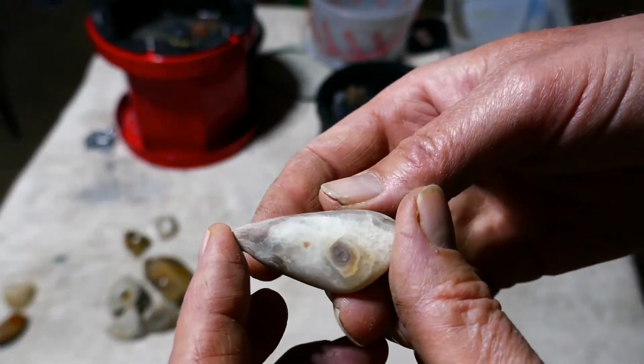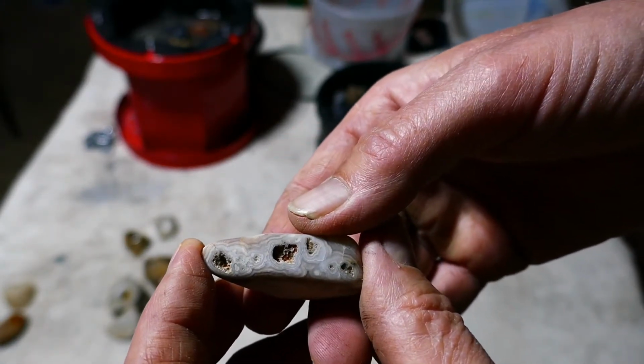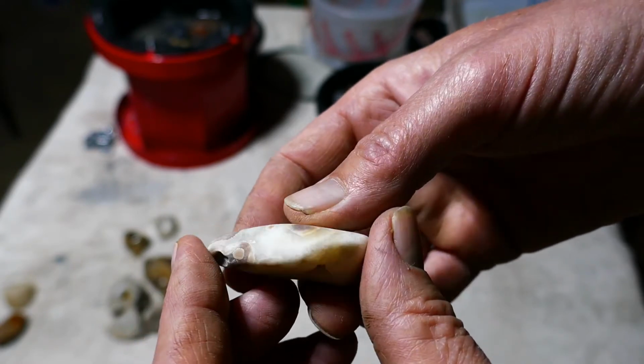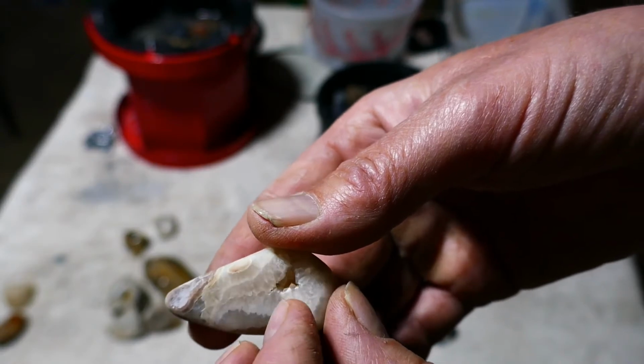That one has some deep pits. It might actually be Haunted Ridge. But let's send it on and polish it. It's got a crystal pocket right there. You're just not going to get rid of that crystal pocket.